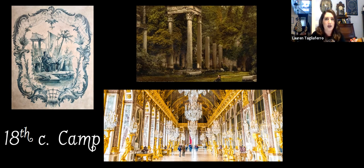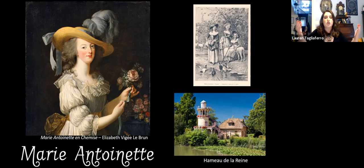And I can't talk about 18th century camp specifically without talking about Marie Antoinette. She was the first original high camp queen. I mean, she had an entire play farm where she would cosplay as a shepherdess, right? She would go hang out with perfectly coiffed sheep that were perfumed and that were dyed pastel pinks and blues and purples. She would cosplay as a shepherdess. She had a little village called the Hameau de Lorraine.